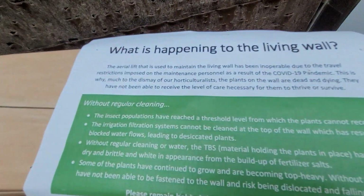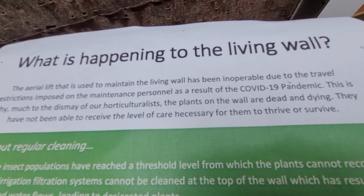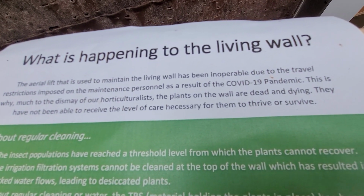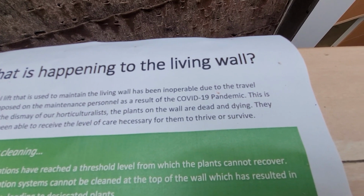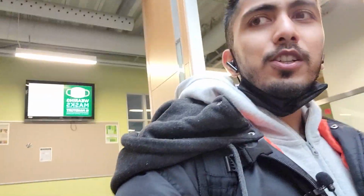And what is happening? They have written it. The system that is used to maintain the living wall has been inoperable due to the travel restrictions, and because of this, yes, the plant walls are dead and dying. They have not been able to receive the level of care necessary for them to thrive and survive. So this is the issue. Whenever there is a green wall or any living thing like plants or animals, they need care. Plants are like animals, they need fertilizer, they need good care. If you don't do that, they will eventually die.